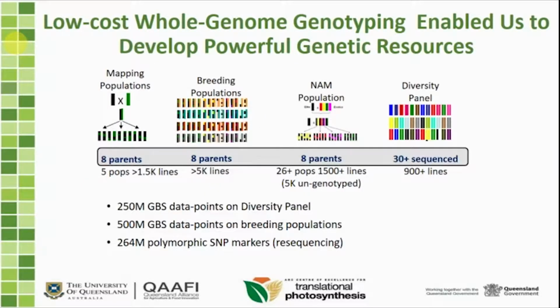And that has allowed us in the sorghum breeding team to use these technologies for low-cost genotyping. So we now can use genotyping by sequencing and a few other techniques, or even just sequencing the whole lines, which then allows us to construct mapping populations.